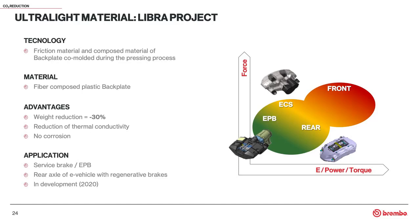The Libra project involves the use of a fiberglass backing plate for the brake pads instead of the normal metal backing plate. The backing plate is molded together with the friction material in a production process that differs considerably from the one currently used for producing brake pads. The use of fiberglass reduces the weight of the brake pad by about 30% compared to what you would get with a metal backing plate, while also reducing thermal conductivity and eliminating corrosion.